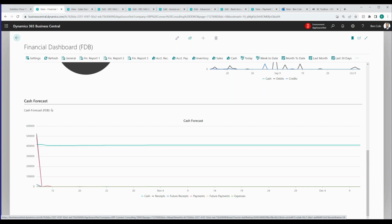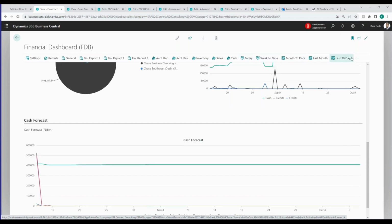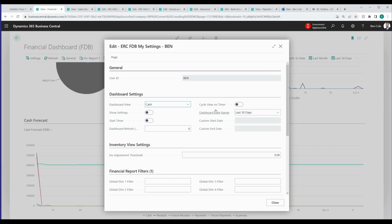So the last thing I'll touch on here is up top. We've got some different date ranges. So again, you can easily toggle between today, week to date, month to date, last 30 days, just a bunch of different preset filters. And then if you don't like any of the filters that we've set up for you, you can always come in here and create a custom date range of whatever days that you would like here. So again, try to make it as easy as possible.